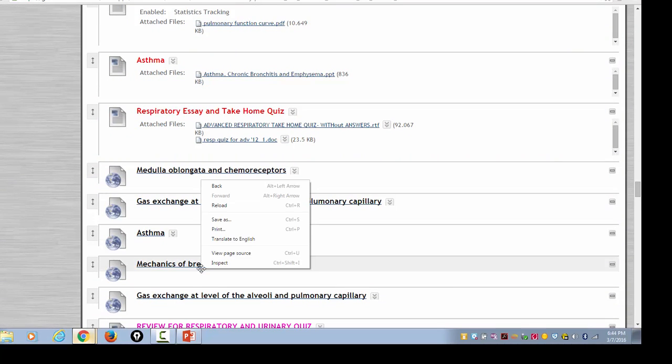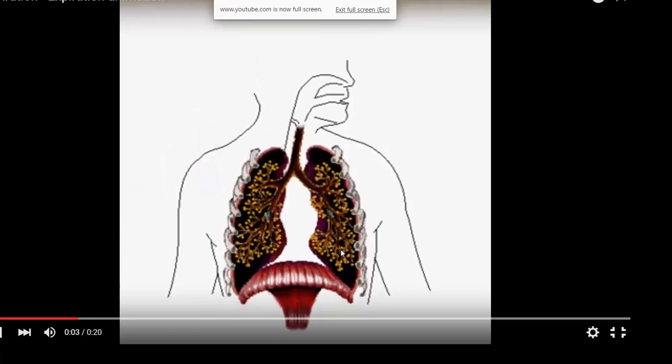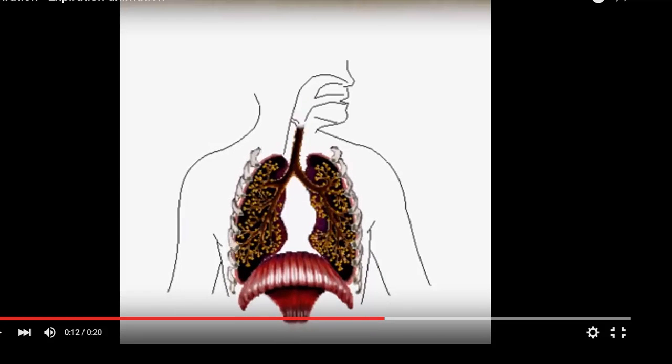Okay, here we go. What's connected to the parietal pleura? The diaphragm. You better write this down. The diaphragm, when relaxed, is in a dome shape. Are you with me? When the diaphragm contracts, it flattens out. Are you following? So observe. Look. Ain't that cool? So this is the relaxed state.